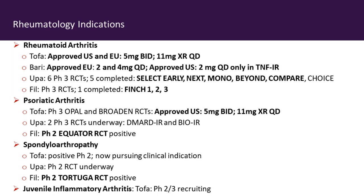Psoriatic arthritis, we know Tofacitinib's approved. Upadacitinib has phase 3 trials underway, and similarly, Filgotinib announced the EQUATOR Phase 2 trial recently was positive, and they're moving forward. And then for spondyloarthropathy, Tofacitinib had a positive phase 2, an adapted design, and they didn't consider it to be sufficiently positive, but they have now been convinced to reopen their clinical development. There's another positive study with Filgotinib, the TORTUGA study, Phase 2. So they're moving forward, and Upadacitinib is in a Phase 2 study. And finally, Tofacitinib is looking at JIA.